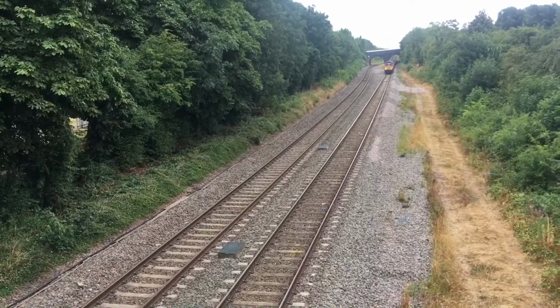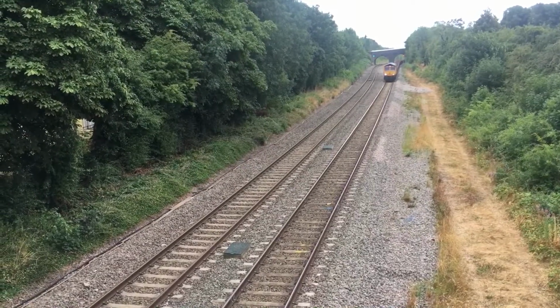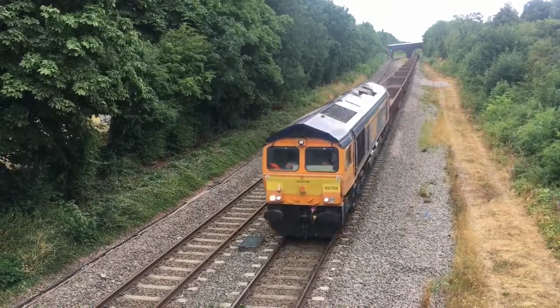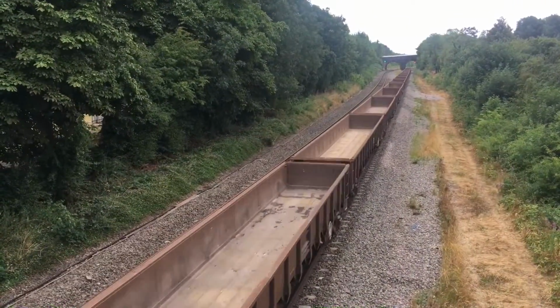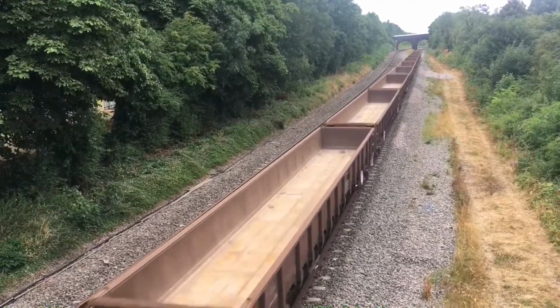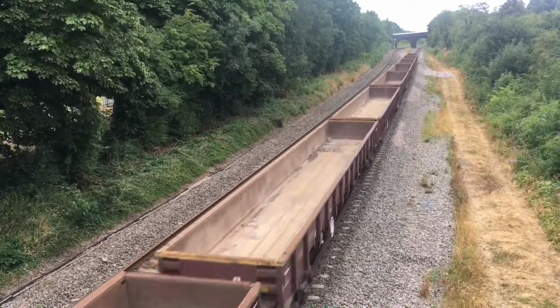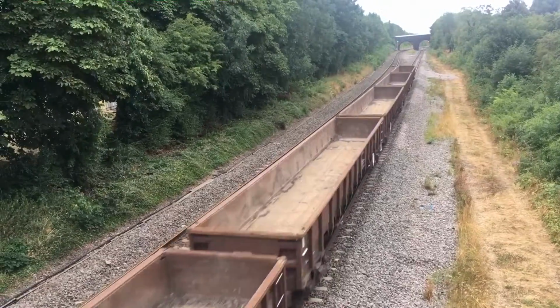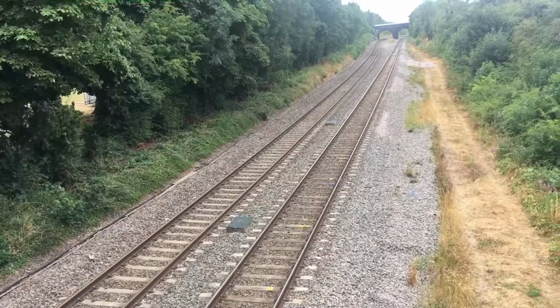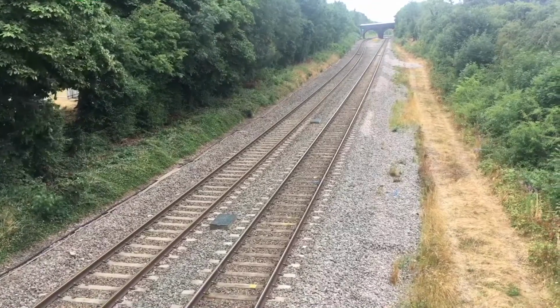See if we can get a tone. That's GBRF. Yay, thank you, driver. Empty ballast. Give me about four or five tones. There we go, late running class 66 going up to Toton.